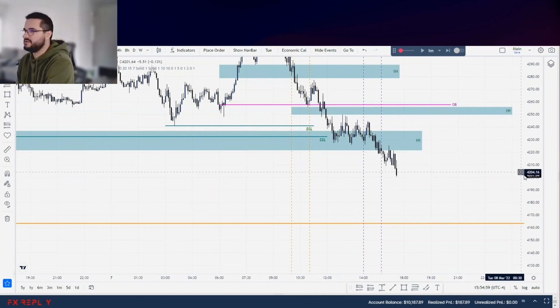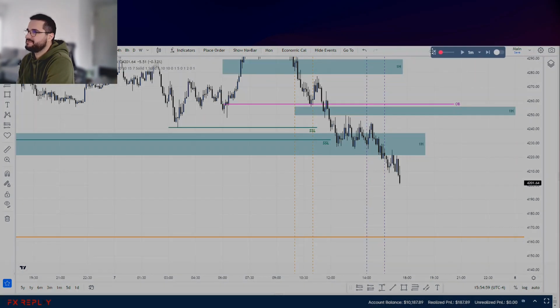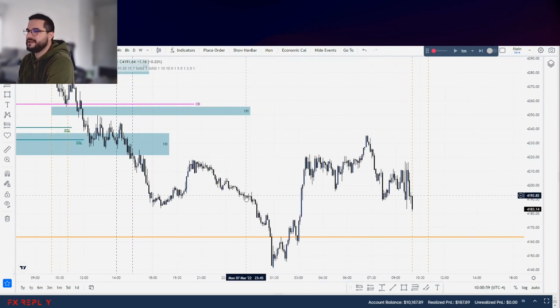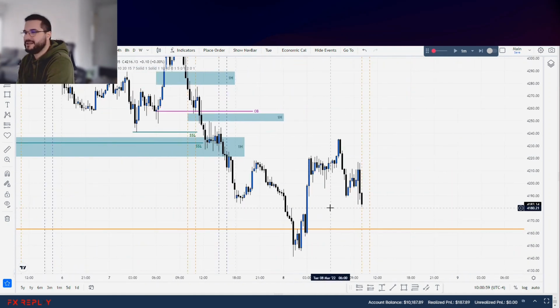So since it doesn't look like it really wants to do a lot here, I would maybe do the next day too. However, overnight, I suspect we have a little more run down here, but that's nothing I want to take, of course, in terms of a trade. So I'll do a little skip to the next day, and here we see it. We nicely tagged that consequent encroachment and run higher from there.